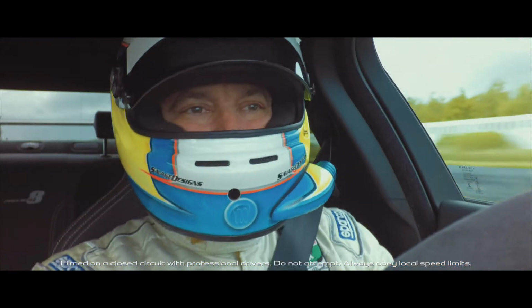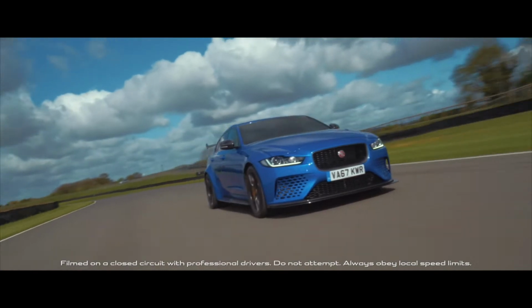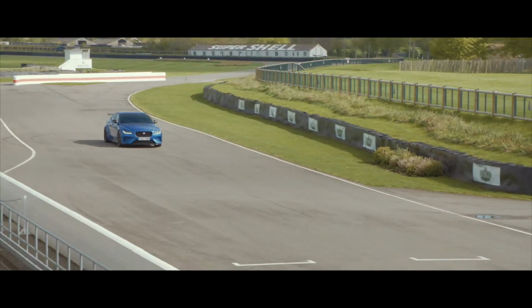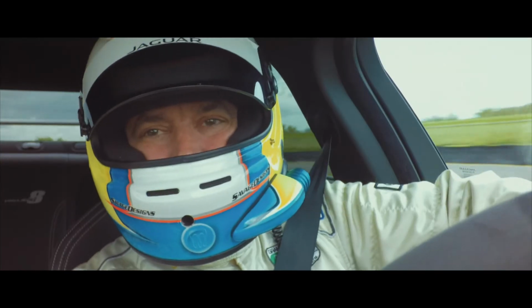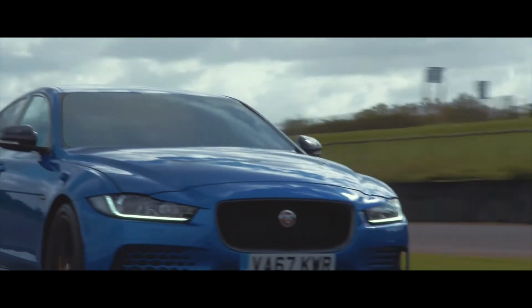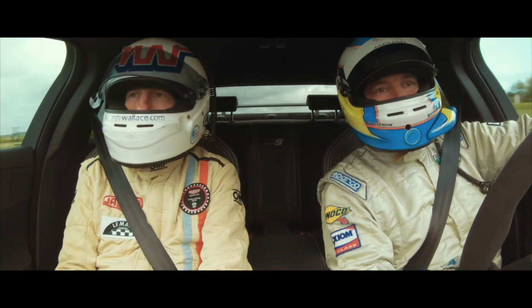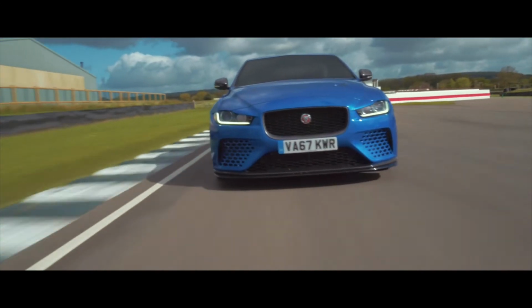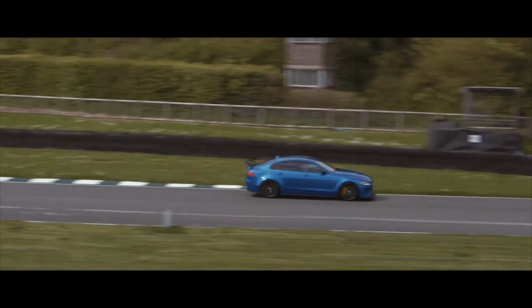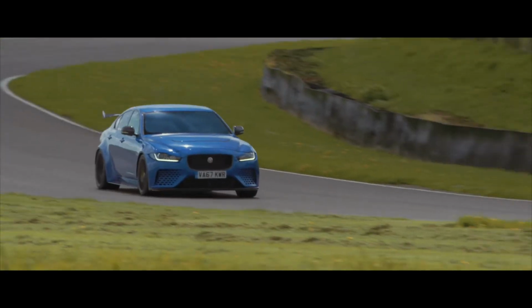XE Project 8. Has loads of grip. Oh my goodness. It's very well balanced from where I'm sat. Feel the acceleration, the torque. Feels absolutely planted. It also rides the undulations very, very well.